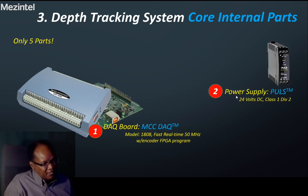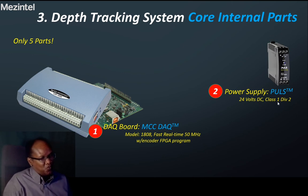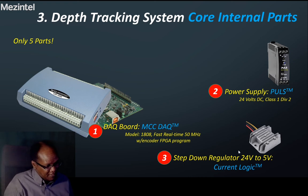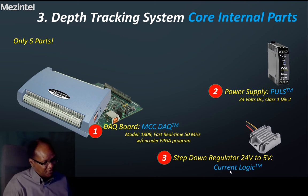The second part is a power supply, and this one is from Pulse. This is a 24 volt DC power supply, qualified as a class 1 div 2 device. The third part is a step down regulator, whose purpose is to step down the voltage from 24 volts to 5 volts, and the supplier is Current Logic.